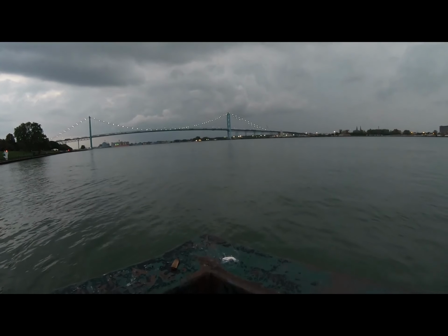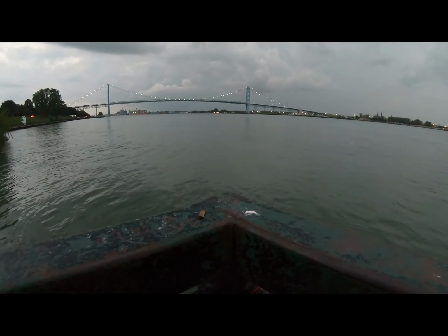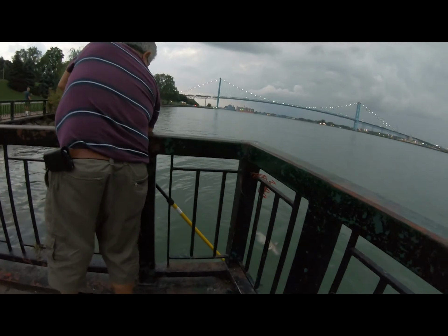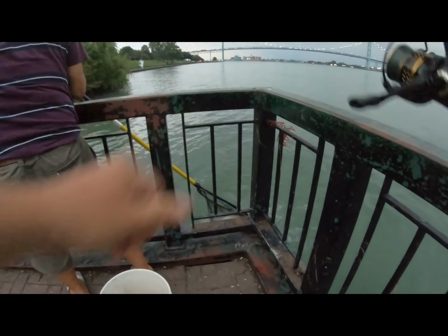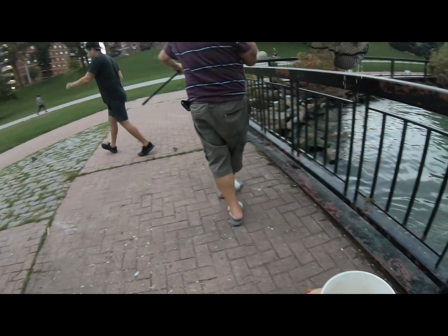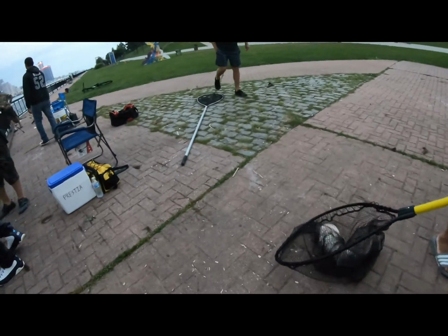Volunteered like some people pretty good. Big one, kid. Just go more that side. Oh, come over here. What are you snagging? No, he's just wrapped. Still a big boy though. Oh! That is a big boy. Fish of the night, baby.